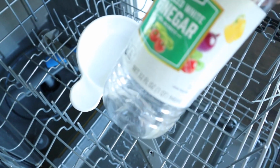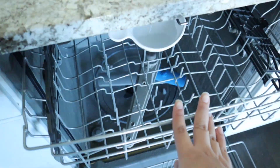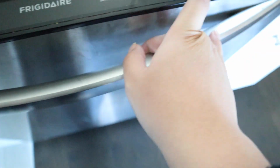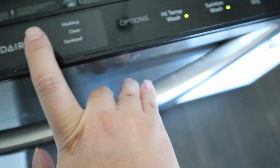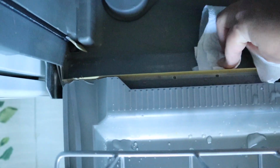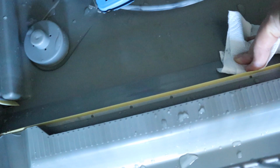Just get a bowl of vinegar, put it up at the top rack of your dishwasher, and then you're going to run this on the most intense and hottest cycle. You're going to let it run all the way through. And once that's done, my goodness, the grime came off super easily. It literally took just one wipe, and look at this.